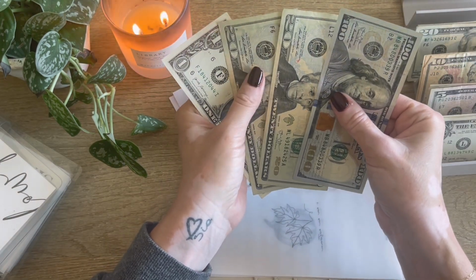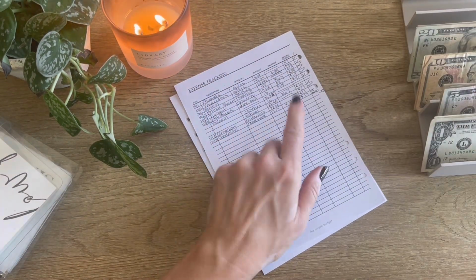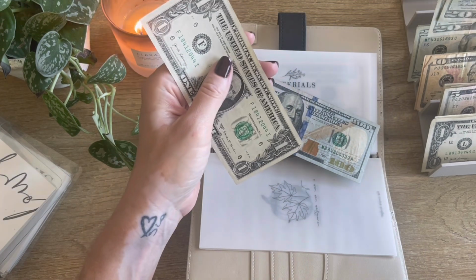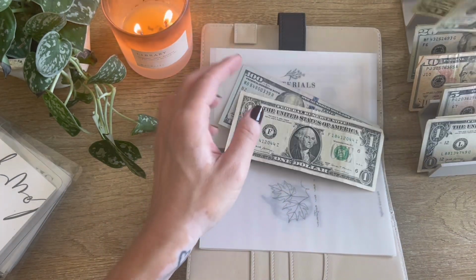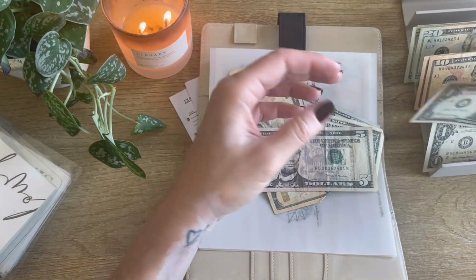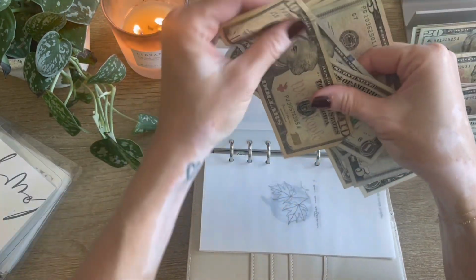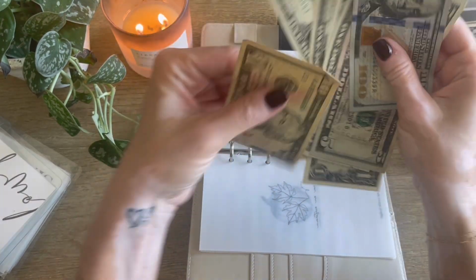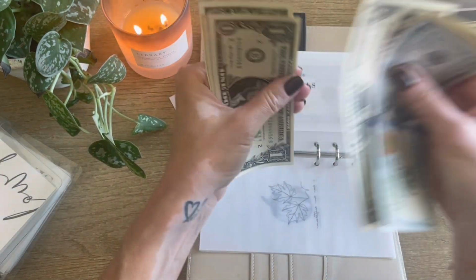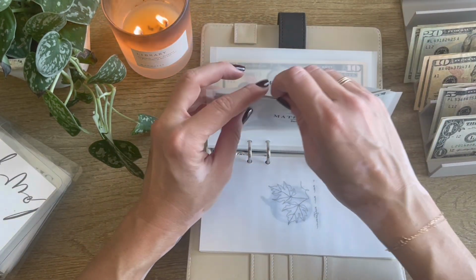Oh my goodness. So, okay, we had a little disruption there. So I am pulling 22 for materials. So I've got 40 here, so I will need 18. I can do that. Okay, good. So 10, I don't know why I just pulled all those out. 15, 16, 17, 18. All right. Oops. Money everywhere. Okay, so remaining in materials, I've got 100, 10, 15, 16, 17, 18, and 19. So 119 left in materials.